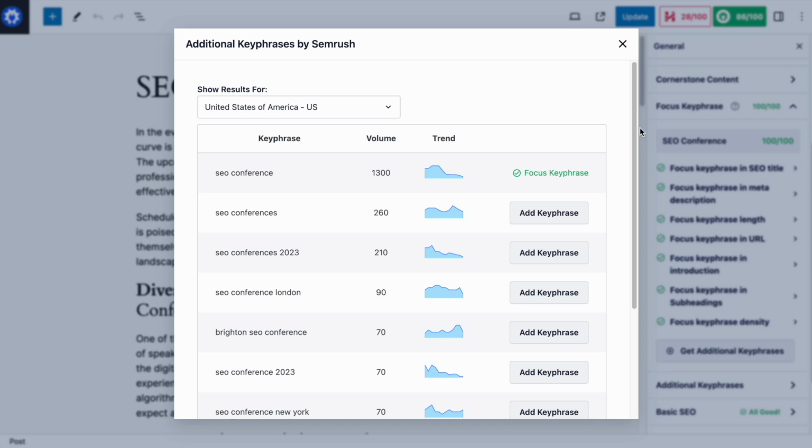Now, if you've never done this before, the first time you click that Get Additional Key Phrases button, you're going to have to link your SEMrush account with your All-in-One SEO account. If you don't have an SEMrush account, you can create one. If you don't know how to do that, don't worry. We have another video on this YouTube channel that shows you step-by-step how to do that, and I will link to that video at the end of this video.